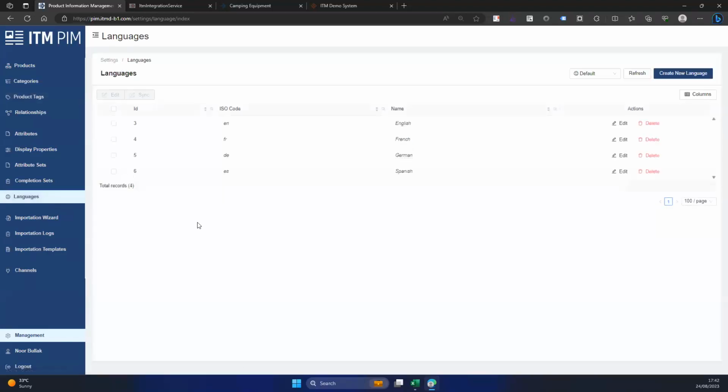Languages are also a crucial part of a PIM solution. With the ITM PIM solution, you can have multiple languages, of course, and then you can target whether those languages should go to the e-commerce or to the ERP, and map those languages accordingly. So, for example, you have an e-commerce, ITM Commerce, which targets French-speaking consumers. Then you can map this language to that e-commerce. The ERP system should have, let's say, English content. Then you can map that English content to the ERP system.